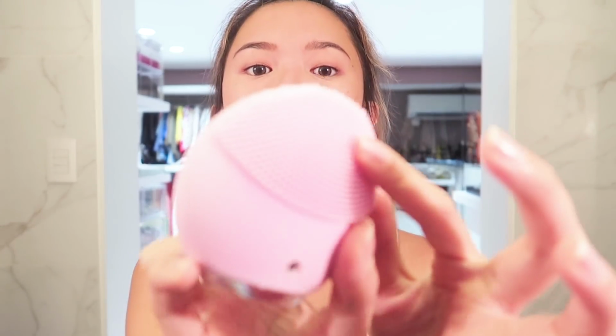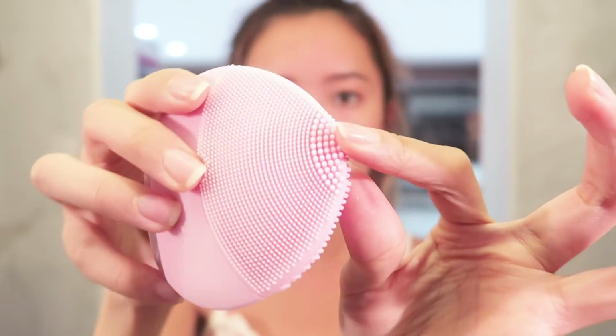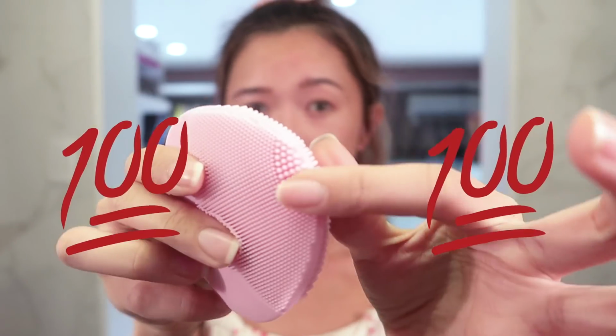So that's why I use it on my T-zone here and here. You'll see that this part actually goes all the way here on the top part. So that's perfect because this actually helps you get into the really hard parts to reach, like the sides of your nose, under your lips. So that's what I use to really get in there and remove the dirt.